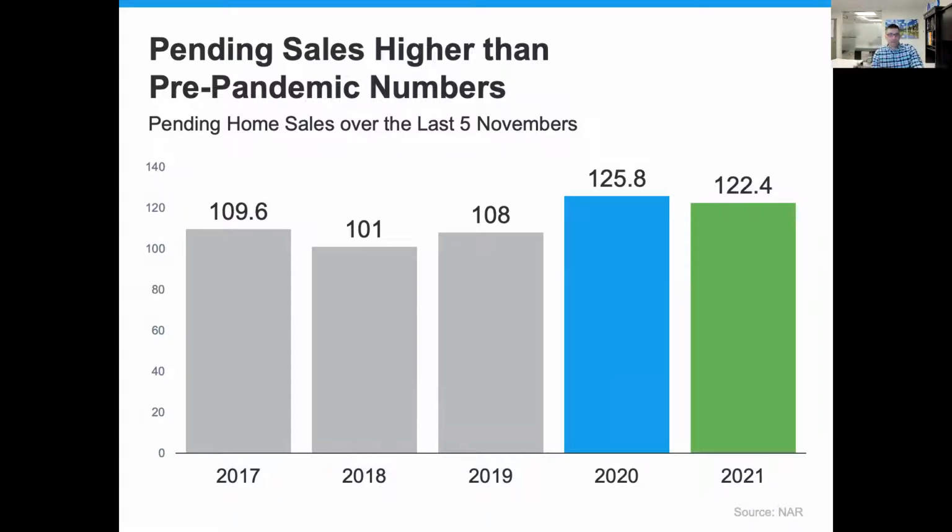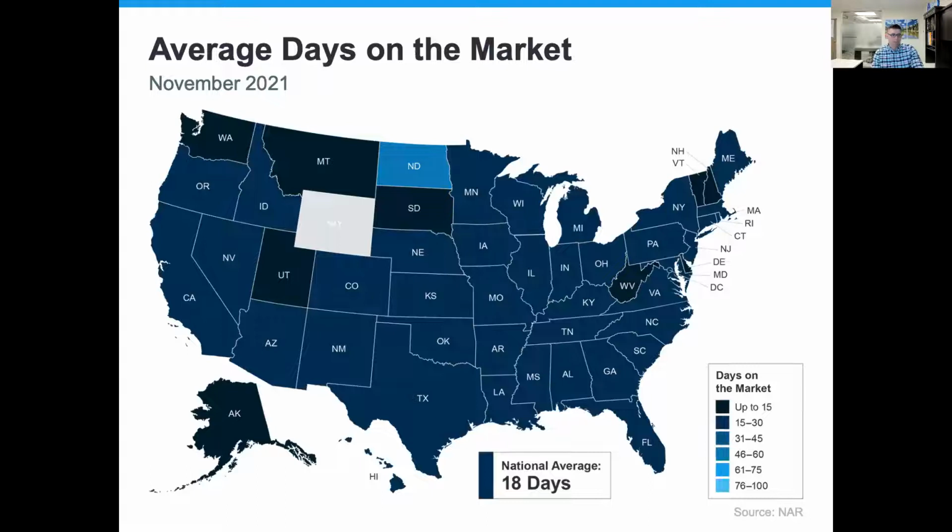Pending home sales over the last 5 Novembers, like I said, the last kind of normal years pre-COVID, 17, 18, and 19, we're still up quite a bit, 20% higher than those years for pending home sales in November. So still a strong sign there as well. Average days on the market, November 2021, still very strong on average in the nation, national average of 18 days on the market.